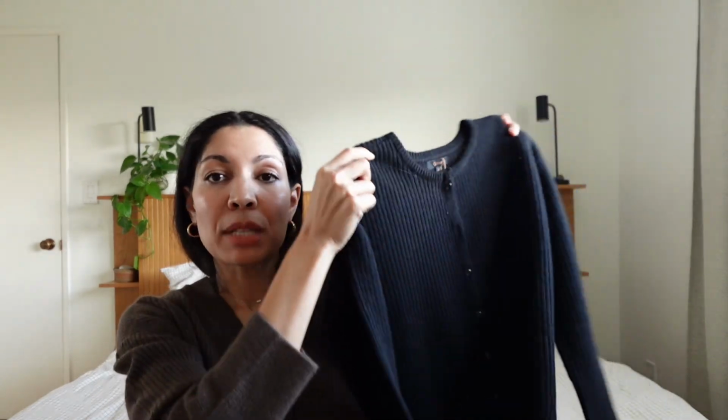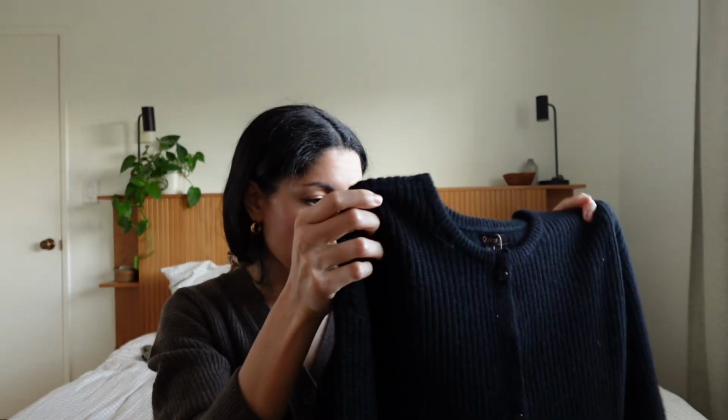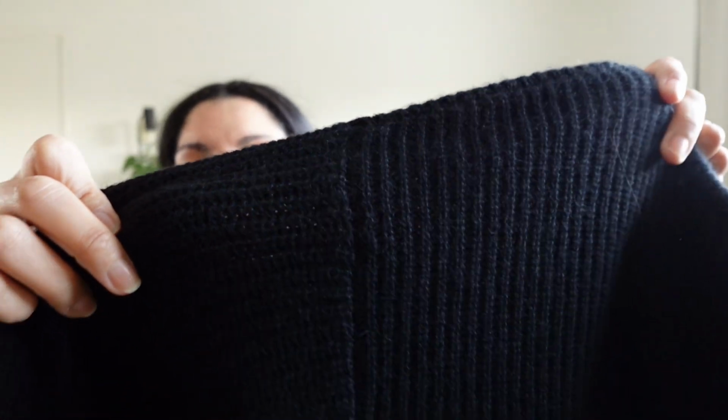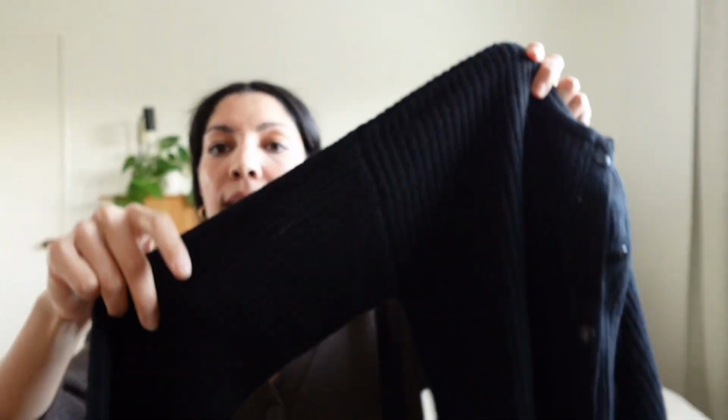And I needed a black cardigan. I didn't have one in my wardrobe. I have a gray one right now, like a thinner black cardigan that can go over anything and can also be worn by itself. So I like that this one has a little bit of ribbing detail. It's not just a simple knit. And yeah, I really, really like it so far.